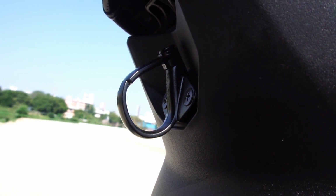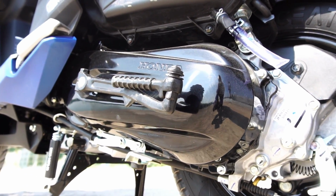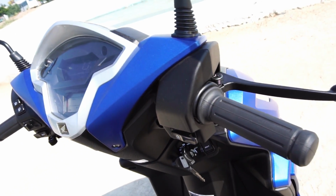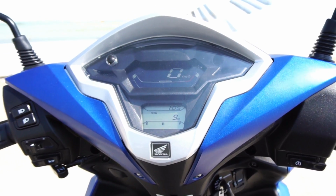Practicality wise, we get a single luggage hook under the seat. I, however, would have preferred a front hook as well underneath the handlebar. The switchgear is of good quality, but we don't get a high beam flasher. I really hope Honda includes it in the future upgrades.